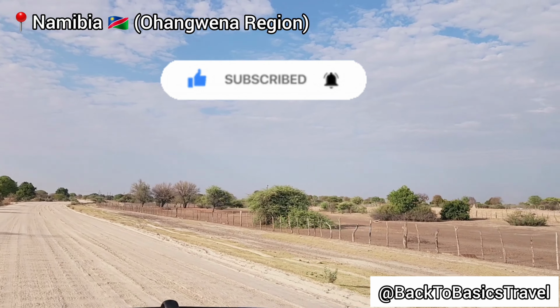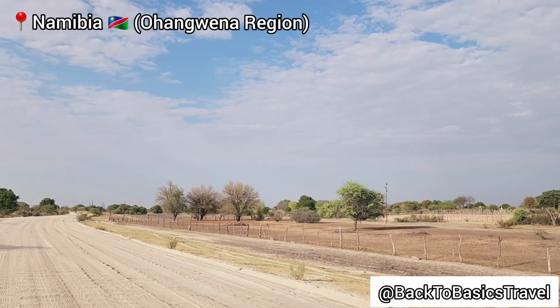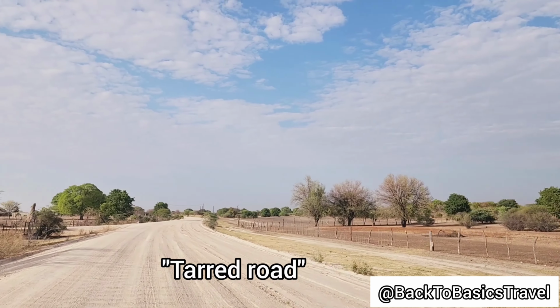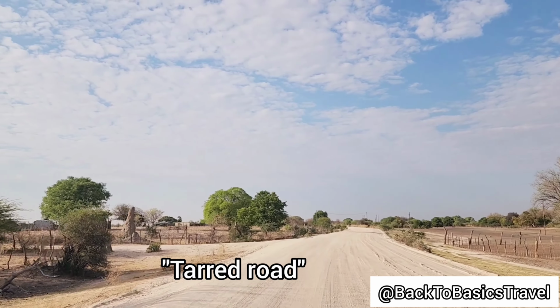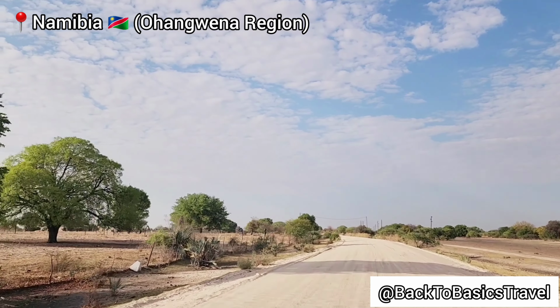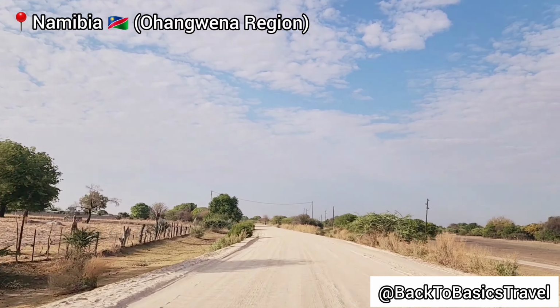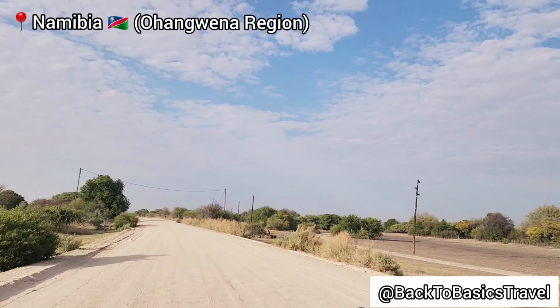Enjoy the scenery. Right now we are driving to the village home, of course. We just left the main tarred road and we are on another road. This road right here, they're still working on it. It should be fully tarred hopefully by the end of 2023 or early 2024.